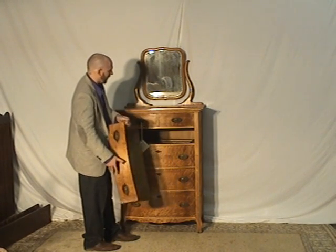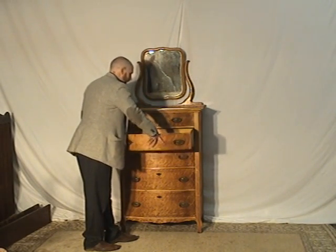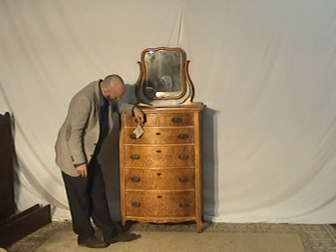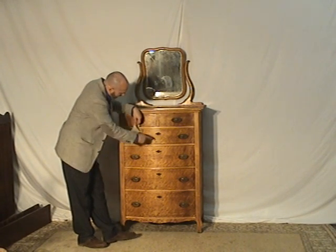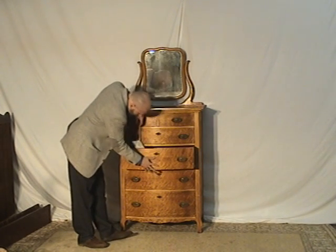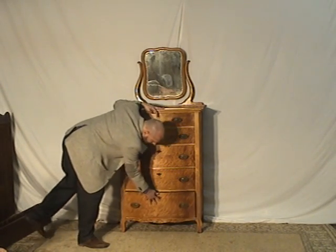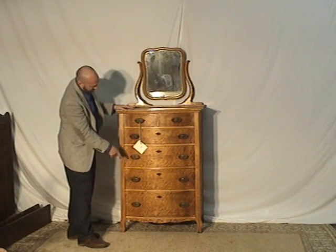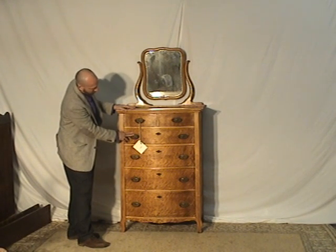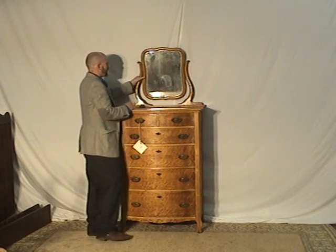The bird's eye is very, very pronounced, more than most. And again, the pulls do seem to be all original. Everything seems to be very consistent with the keyholes there, so I'd go with that it is original. Drawers moving, no problem. And the bottom drawer is the very large drawer. These two seem to be the same size. This one is a little narrow, shallower.